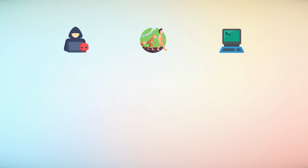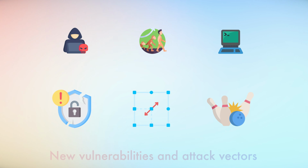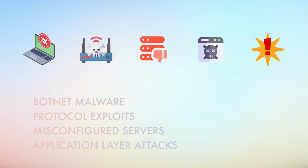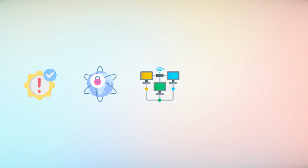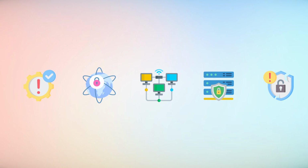DDoS attackers continually evolve their tools and methods to find new vulnerabilities and amplification vectors to maximize the impact of their strikes. Botnet malware, protocol exploits, misconfigured servers, and novel application layer attacks have all been employed with devastating effects. Website downtime, lost revenue, and reputational damage are just a few of the potential consequences faced by affected organizations. As such, mitigation strategies have become essential, including implementing DDoS protection services, increasing network capacity, and proactively securing systems against potential vulnerabilities.